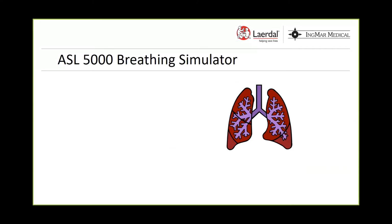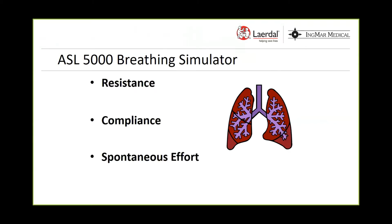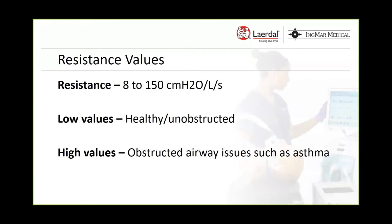The power and versatility of the ASL 5000 comes from its sophisticated control over three main types of parameters: resistance, compliance, and spontaneous effort. With the ASL 5000, you can select any resistance value from 8 to 150 centimeters of water per liter per second. This range of resistance values represents essentially any condition from a fully healthy airway, or low resistance values, to one that is severely obstructed, or high resistance values.